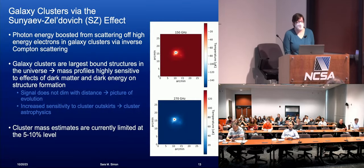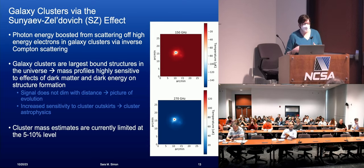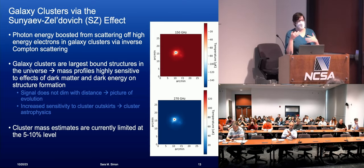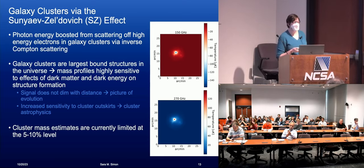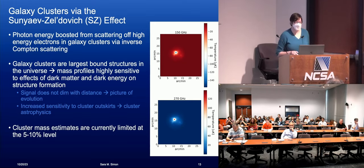Another area where we can improve is in galaxy cluster measurements via the Sunyaev-Zeldovich effect. Here, photon energy from the CMB is being boosted because it's scattering off the high energy electrons in galaxy clusters via inverse Compton scattering. So if we look at the CMB peak here at 150 gigahertz, we're actually missing energy because those photons have been boosted up by this hot gas to higher frequencies, higher energies.